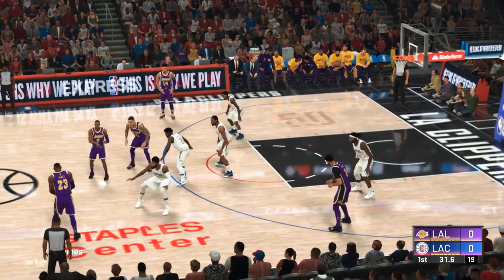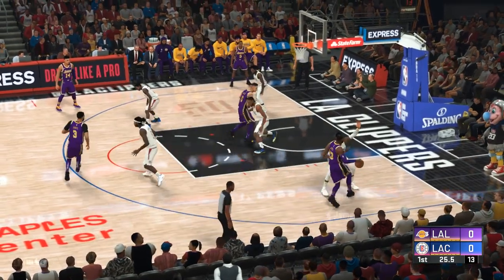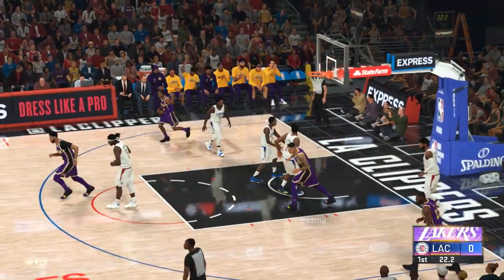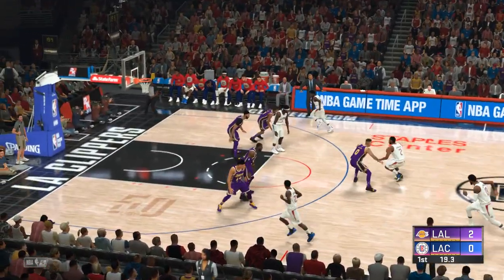And here's Rondo. Davis finds James. Inside, Kuzma. Banked in off the glass. Takes some strength to finish through that kind of contact, and Kuzma's definitely put in his share of work in the weight room.